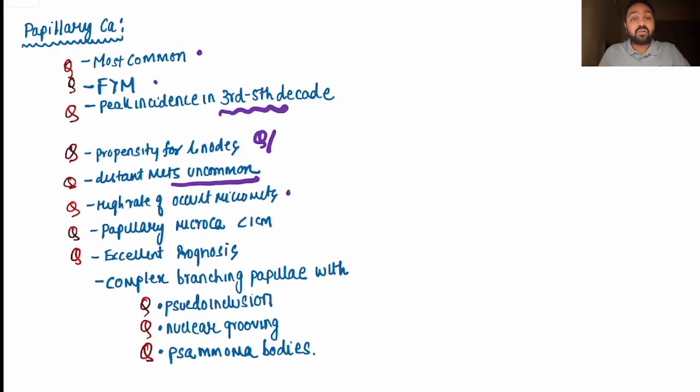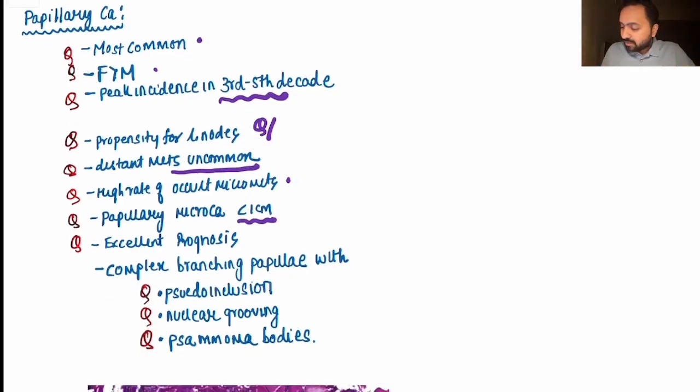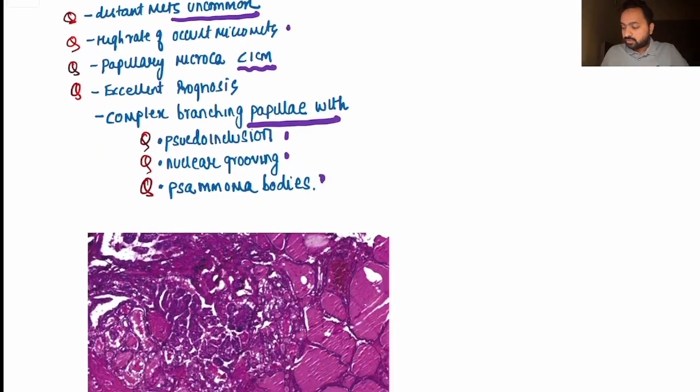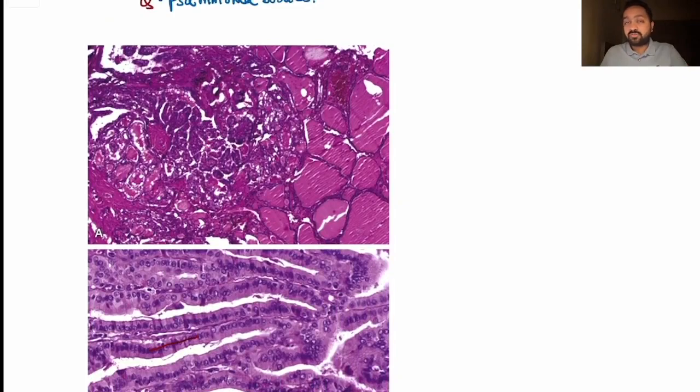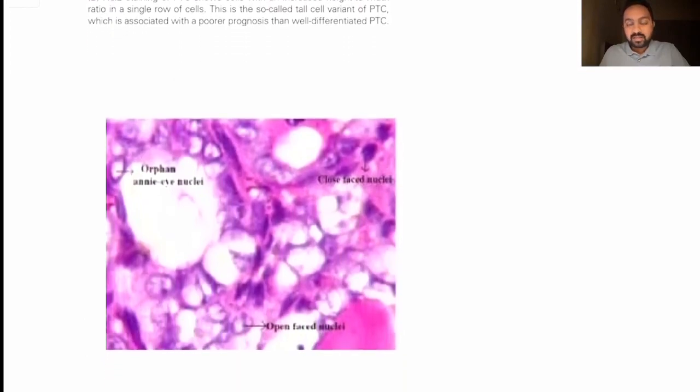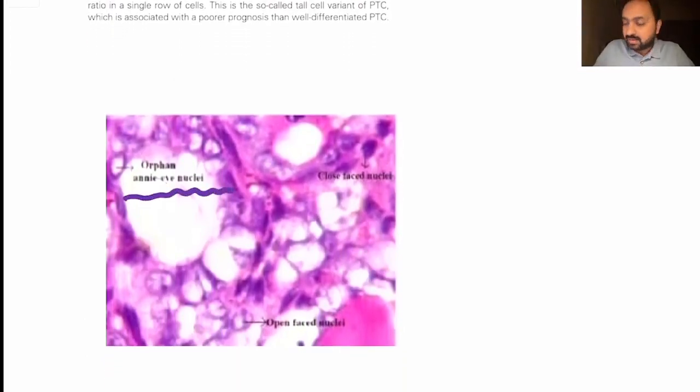They have a high rate of occult metastasis. The cutoff for papillary microcarcinoma is less than 1 centimeter. Then it has excellent prognosis, and you have complex branching papillae, which on HP image show pseudo inclusion, nuclear grooving and psammoma bodies. So these are the HP images of papillary carcinoma, right? And if you look at the image that was given, Orphan Annie nuclei, closed-face nuclei and open-face nuclei. So these are the characteristic findings which help you to diagnose papillary thyroid carcinoma, right?